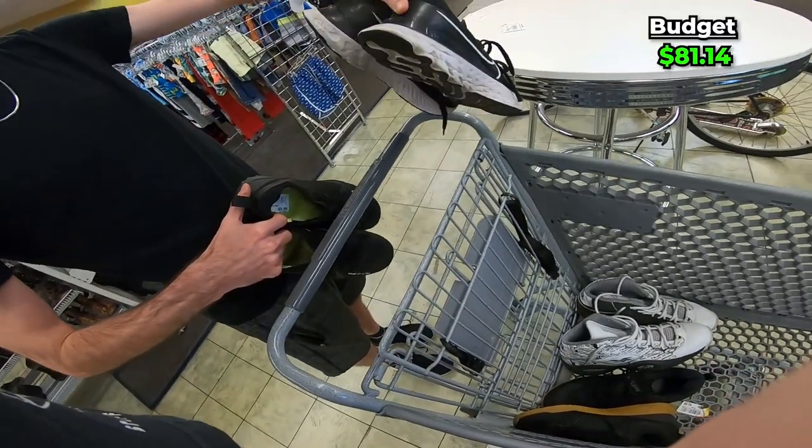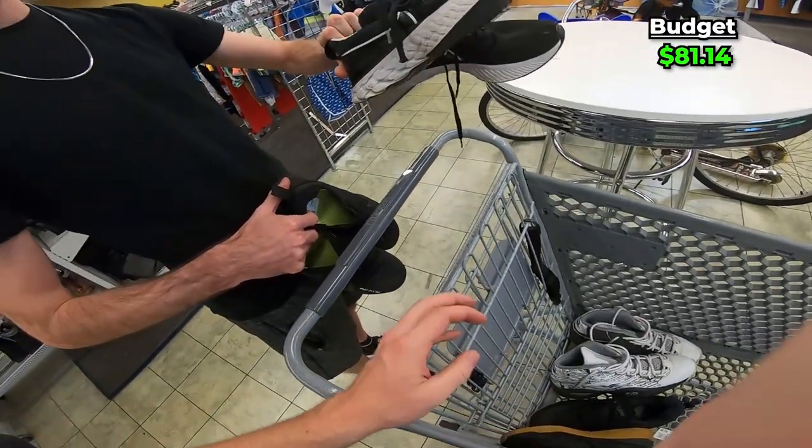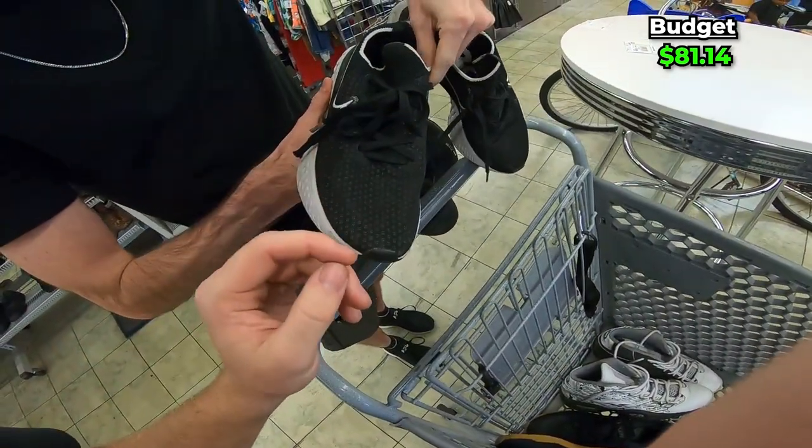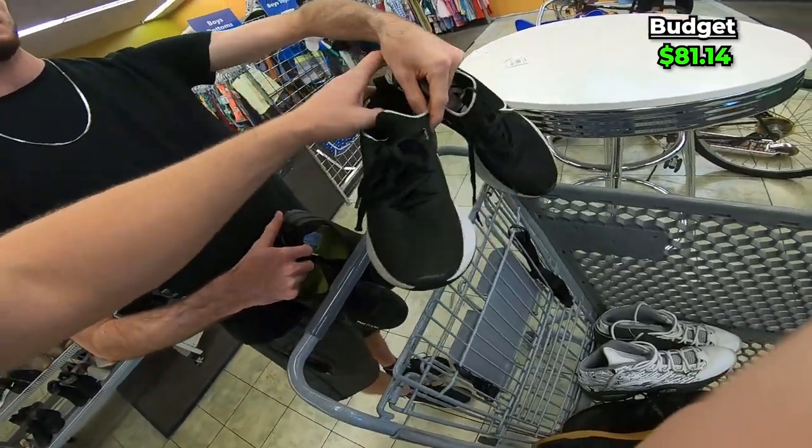These are up to you. Kind of messed up with their standard $6. They're $6? Yeah. What size? 8.5. Men's? Men's 10. Men's 10? Yeah.